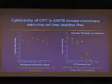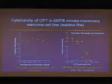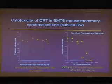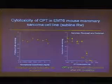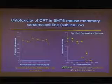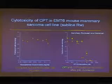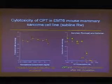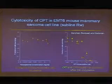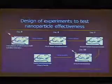And this was an experiment that only allowed a 24-hour incubation with the particles. And so most of the drug is presumably not free and available to be active. It's still in the particles. And yet, even though that's true, the particles are more effective on a per-dose basis than the drug itself, we think, because it's releasing on the inside, and so drug's able to accumulate intracellularly to higher levels.